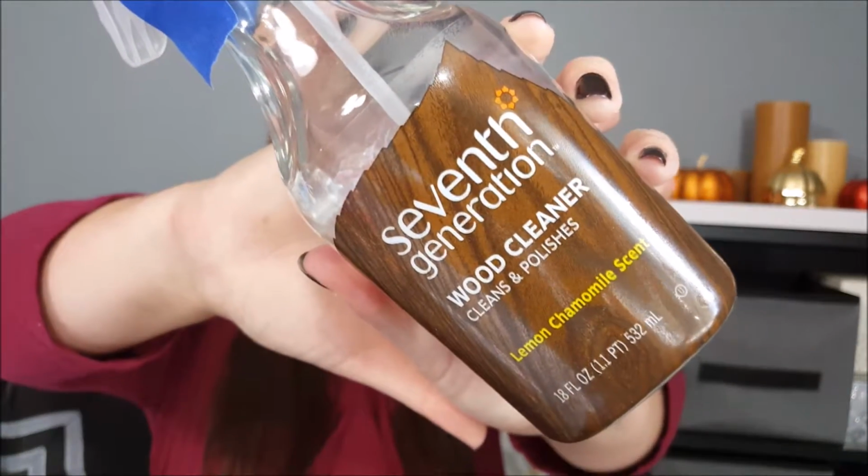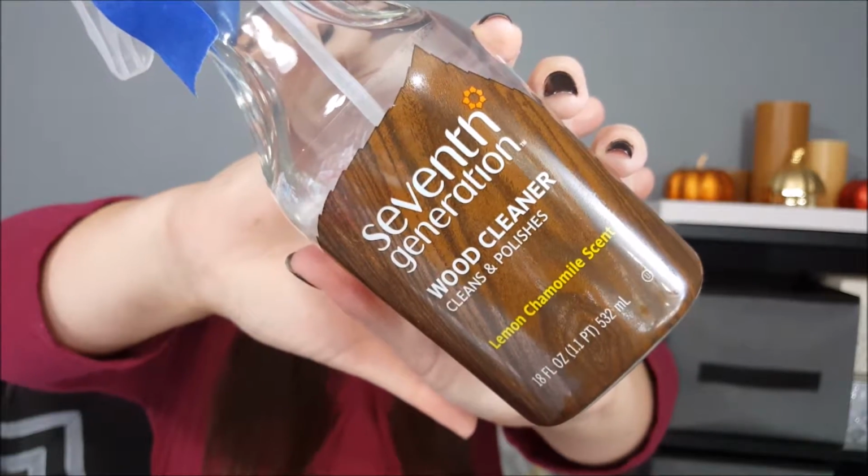Another new item to me is this 7th generation wood cleaner. So I don't have real hardwood floors or anything like that. We do have a wood kitchen table, and then our kitchen table has a bench around it, so that is wood as well. And then just other furniture throughout our house, like our fireplace and things like that. I was looking for a wood cleaner for those specifically, and so I thought I would try this one out. I have tried the Method wood cleaner, and I do like that one, but I wanted to try the 7th generation one as well.